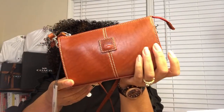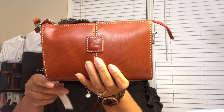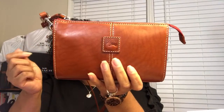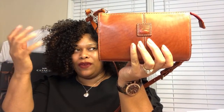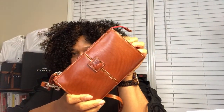This is absolutely going to patina a little bit, but it won't get darker. Well, it won't change colors. It will get a little bit darker because this ginger color is the color. It's not like natural, where the more you use it, the darker it's going to get with that patina. It's going to get a little, but not like natural Florentine.